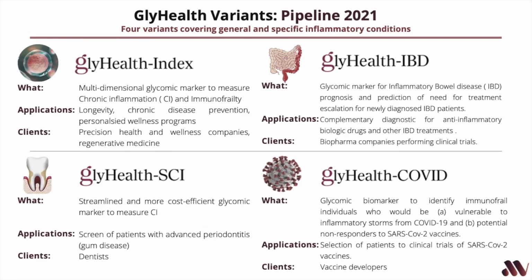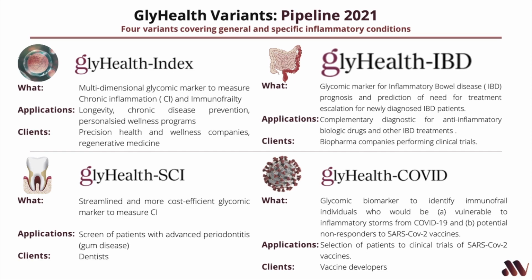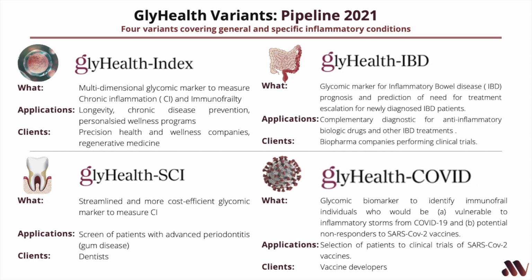Poor performance of current blood biomarkers for early detection and treatment personalization for inflammatory diseases encourages us to develop glycomic tests. There are 4 Gly Health variants in our development pipeline. We will overview 2 of those: GlyHealth-Index Test and Gly Health Inflammatory Bowel Disease. We won't cover Gly Health COVID in this session. That's a very interesting biomarker though. It has been developed to identify individuals likely to suffer serious inflammatory episodes. If you're interested, we will be more than happy to provide you with additional information about it.